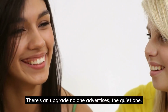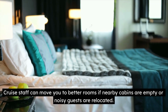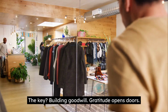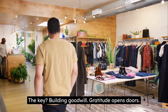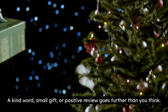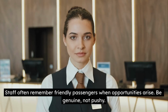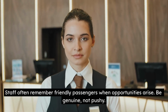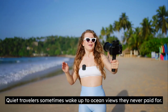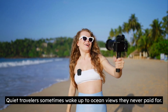There's an upgrade no one advertises, the quiet one. Cruise staff can move you to better rooms if nearby cabins are empty or noisy guests are relocated. The key? Building goodwill. Gratitude opens doors. A kind word, small gift, or positive review goes further than you think. Staff often remember friendly passengers when opportunities arise. Be genuine, not pushy. Quiet travelers sometimes wake up to ocean views they never paid for.